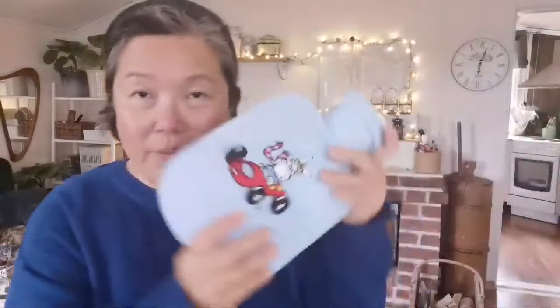Another thing that I really like is this kind of bag. I tried to show you guys before, but I couldn't find it. You put it under your blanket and it will keep you warm for at least 2-3 hours. So this is really good. All you need is boiling water, fill it up, and it will keep you warm immediately.